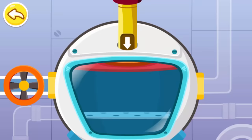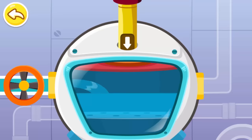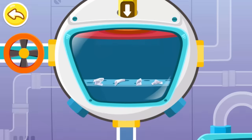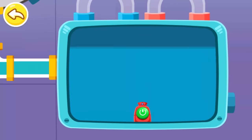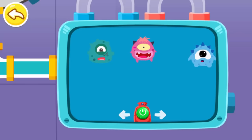Step 1, open the valve. Step 2, filter out the dirt in the water. Yes, you did well. Step 3, kill the bacteria with ultraviolet rays.